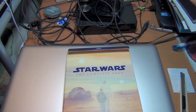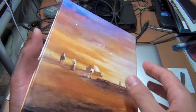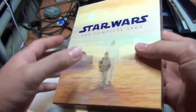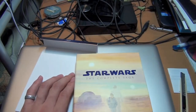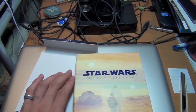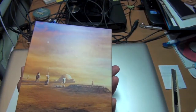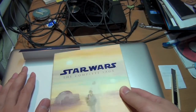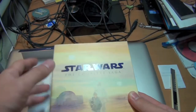Hey guys, so I've purchased this Star Wars Blu-ray box set coming with 9 discs. I got this from Amazon.com. I ordered this on the 15th at 5 p.m. Japan's time, and today, the 18th, it arrived at about 1 p.m. I chose the fastest shipment method, which took an extra $13, like $30.